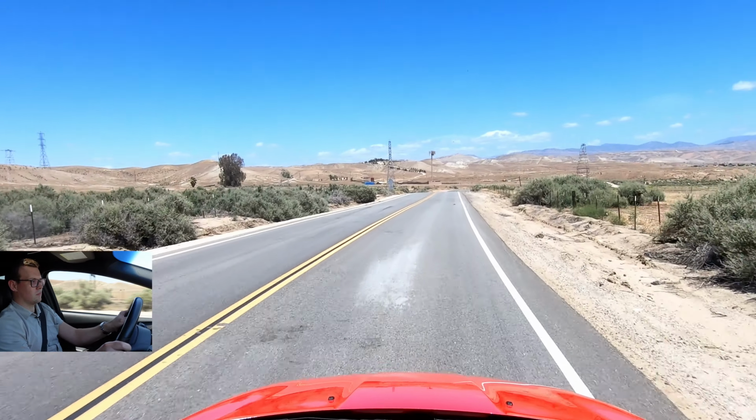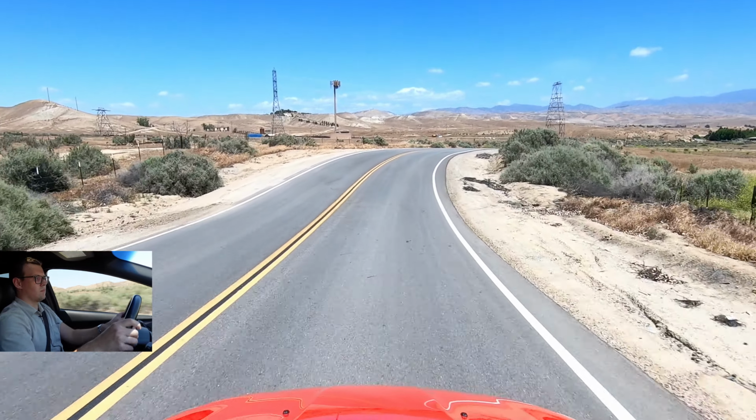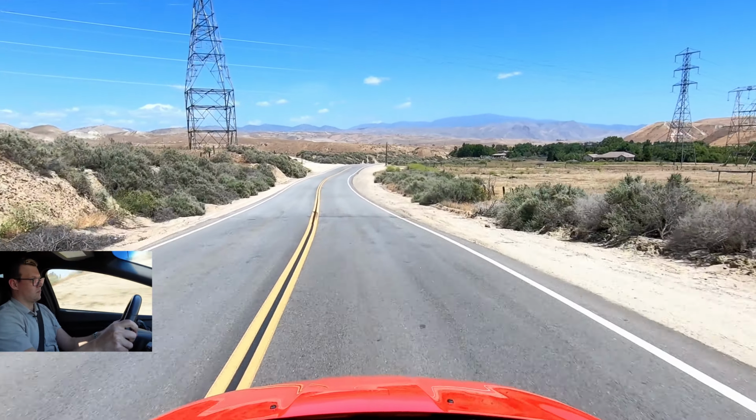Having the four-piston Brembo brakes is awesome as well. The car gets slowed down on a dime just as well as it gets going. And the brakes aren't only enjoyable from a performance perspective, it honestly just feels safer even in traffic to be able to stop so quickly.